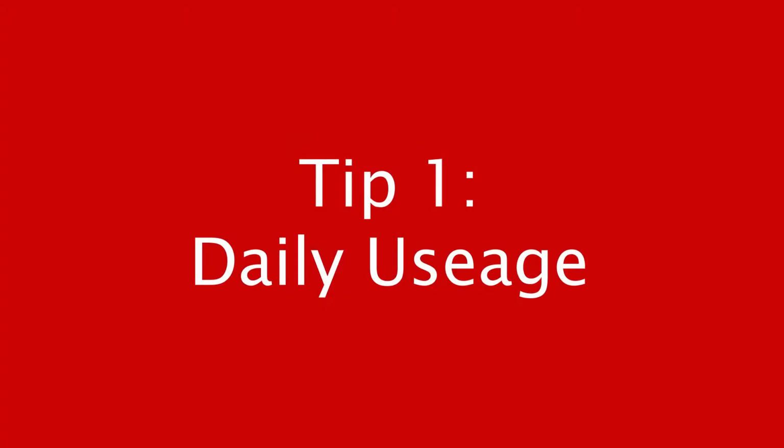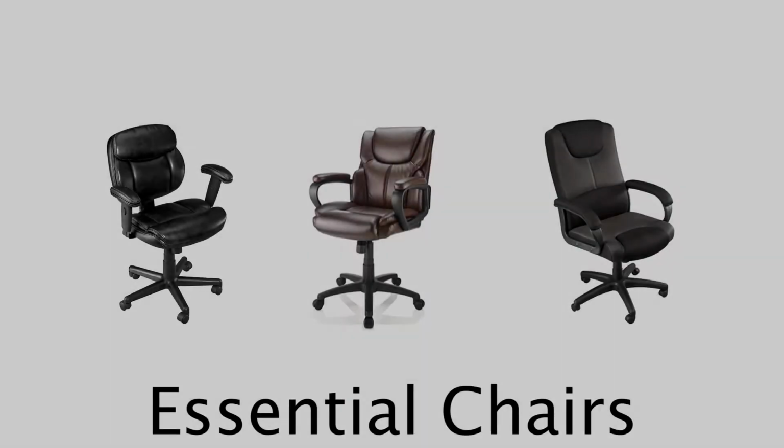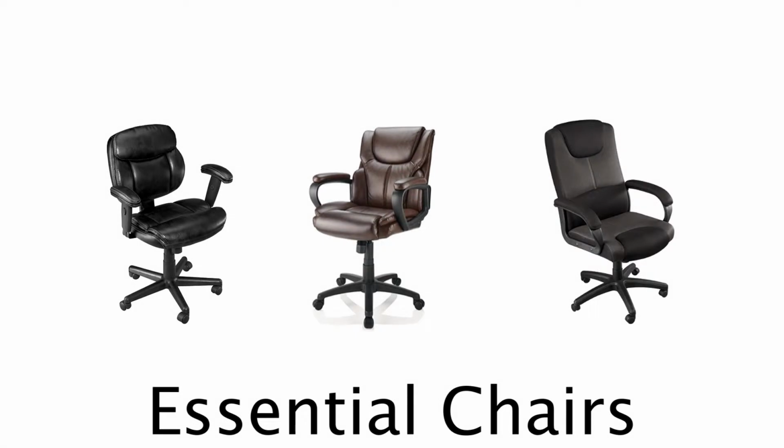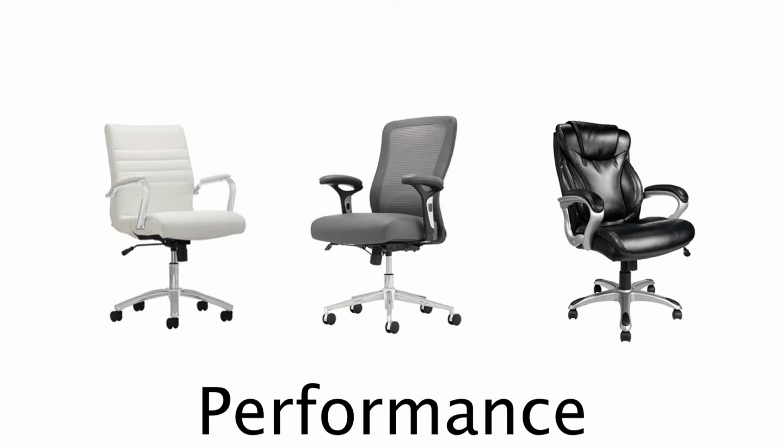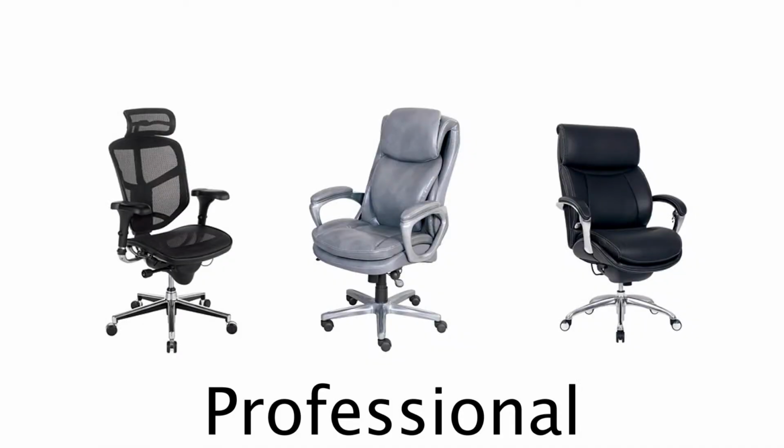The first thing to take into consideration is how much you'll be using the chair. If you're using the chair up to 3 or 4 hours per day, then you can choose from most chairs on the market. If you'll be using it up to 8 hours per day, then you need a performance quality chair. Finally, if you'll be using it at 8 or more hours per day, then you need a professional quality chair.